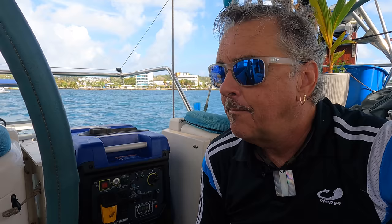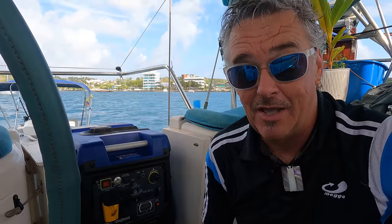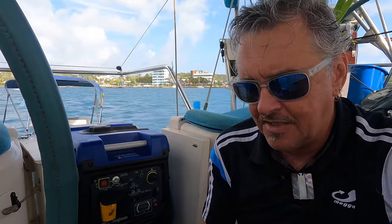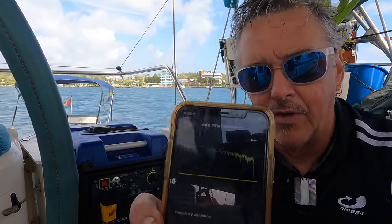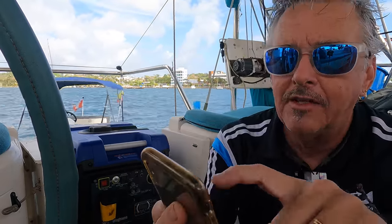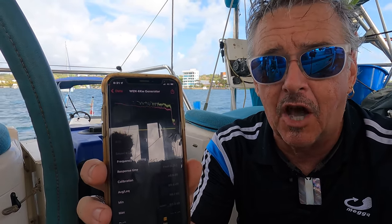That was that little orange one, the open frame generator. And that one did a better job because it could run at about 3,000, 3,200 watts continuous, but it was loud. Yeah, it was loud. The same program I just showed you here, we tested it on here and I saved the program. You can see, I don't know if you can read it there, but it says WEN 4 kilowatt generator. And that thing was loud. It was like a tractor in the cockpit.